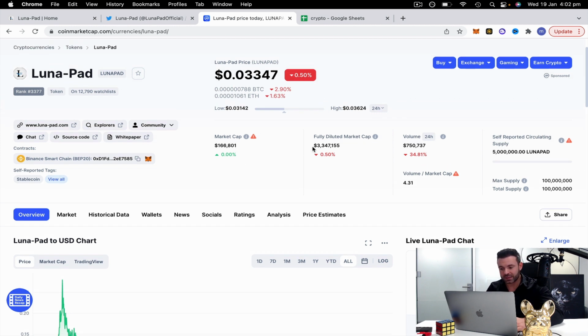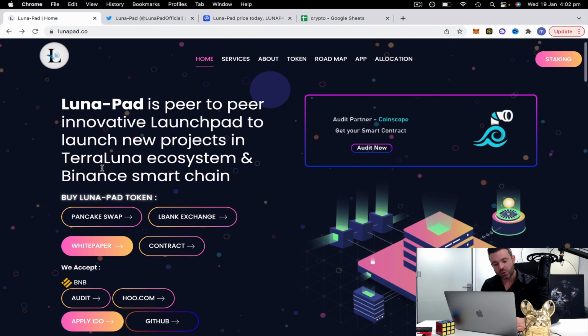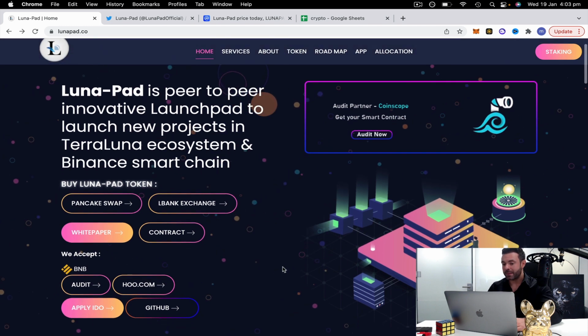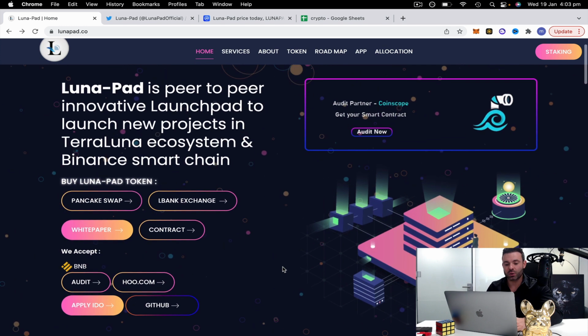Fully diluted market cap is 3.3 million, which is literally nothing. Volume is of course pretty low here as well. And then the circulating supply is 5 million tokens, with 100 million tokens maximum supply. So there's not that much circulating supply right now, and they still have a lot of tokens to release. I hadn't heard of this project myself before somebody announced it to me, although I do like TerraLuna. I hold Luna as a long-term coin in my portfolio, so they maybe just need to work a little bit on their marketing side of things, right? But whether that's the case or not, we'll have a look in a second.